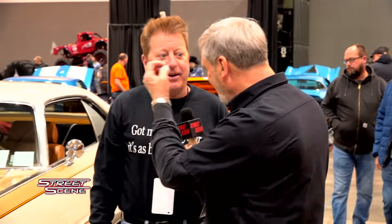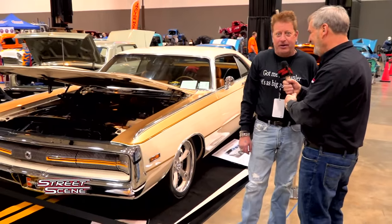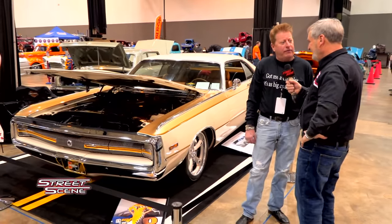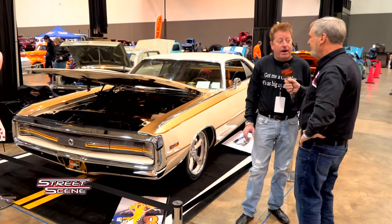We have Tim Sandys from Toledo, Ohio, with his 1970 Chrysler Hurst 300 Hurst edition. What a beauty! Thank you very much. You don't see these too often. Not very much at all. No, they only made 501, or 502 is the number. One convertible, so 501 hard tops.